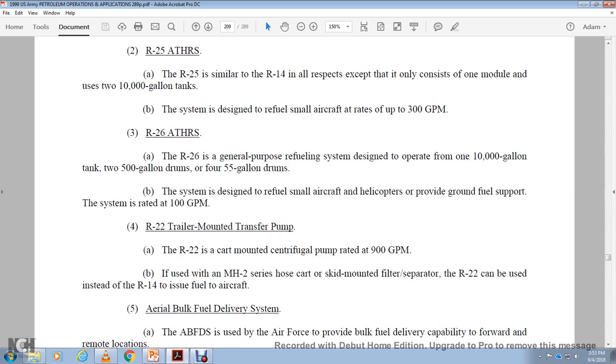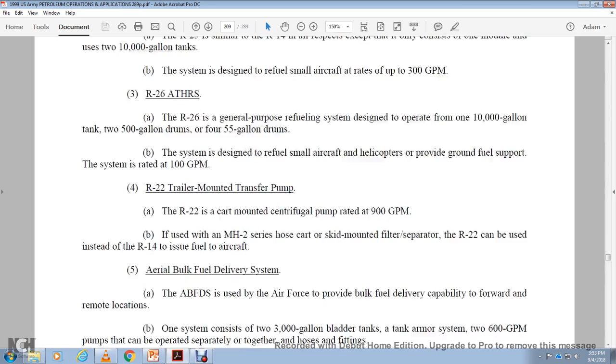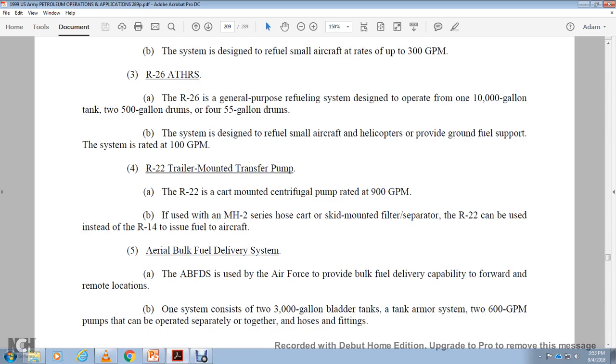The R-22 is a trailer mounted unit with a transfer pump. The R-22 cart is mounted with a central feeder pump rated at 900 gallons per minute, with the MH2 serving as the hose cart with a skid mounted filter separator. The R-22 can be used instead of the R-14 to issue fuel to aircraft.